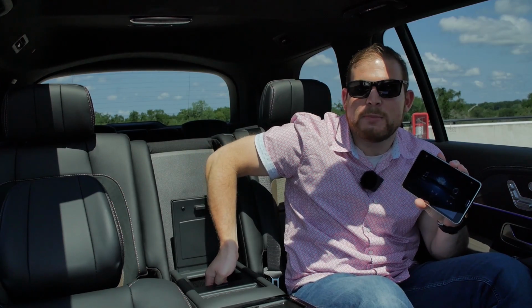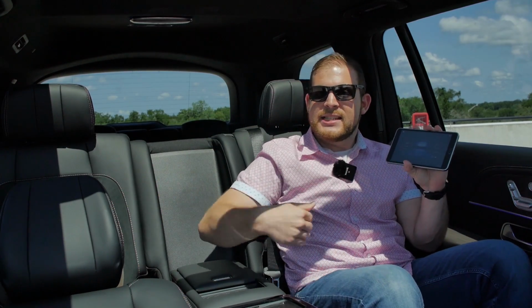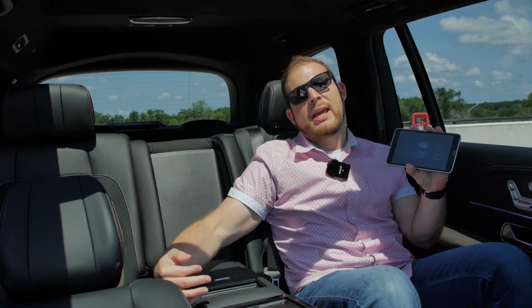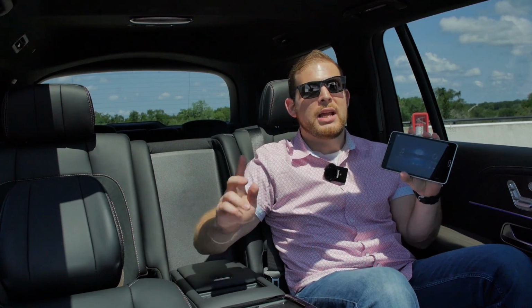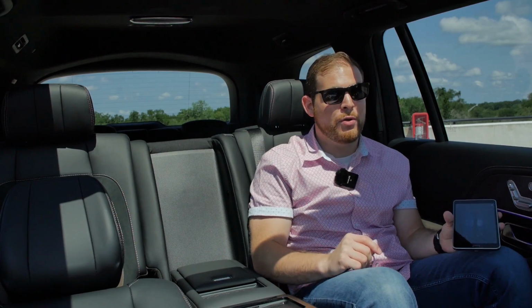I've got more USB-Cs, 2 more of them here in the center console. This is the 7-seater layout, but you can also get captain's chairs back here if you so desire. Now let's go ahead and talk about entry and exit into the third row.